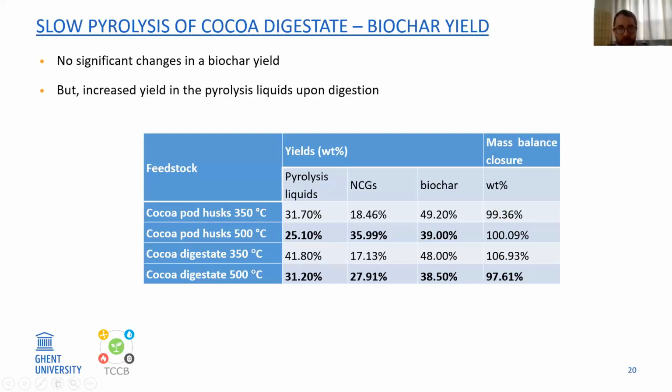And you can actually see here that the biochar yield did not differ too much. I mean, you go from close to 50 biochar yield for pyrolysis at 350 of the fresh feedstock, to also something close to 50 here for the digested counterpart. So digestion did not alter the biochar yields much, but you would have an elevated liquid yield here. It's about plus 6 percentage points for the liquids, and about plus 12 percentage points for your non-condensable gases. Oh, sorry, it's minus here.